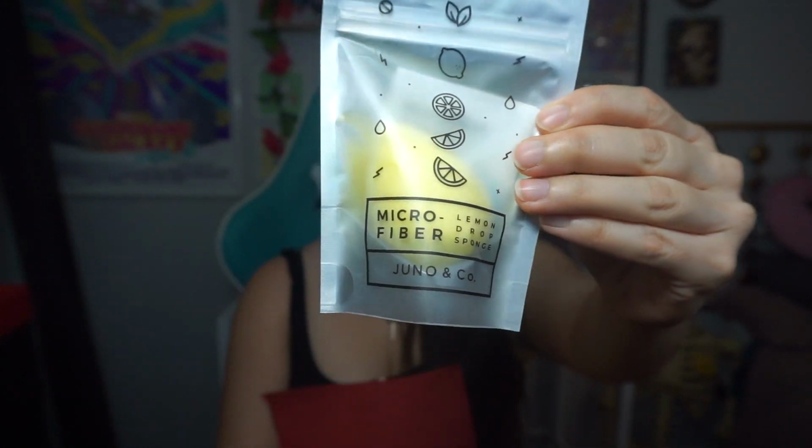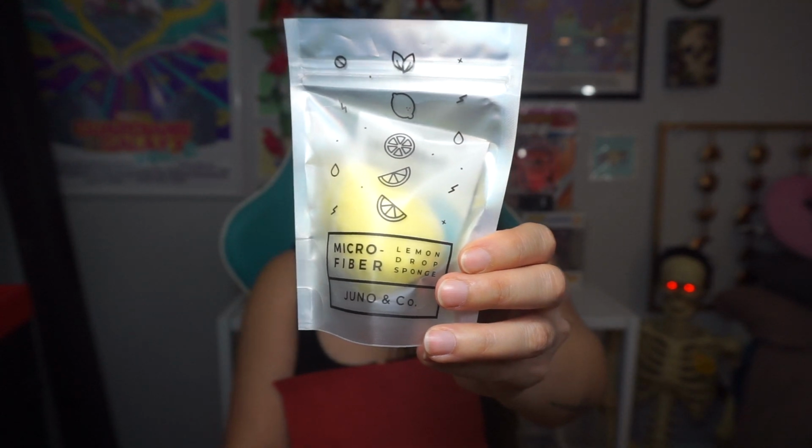Okay, let's see. I have 2 more items. I'll get this funky one. What is this? Oh, it is a sponge. Juno & Co. A microfiber lemon drop sponge. Oh, I really want this item to be exceeding my expectations. This is the last item. Okay, hopefully it's good. Hopefully it's worth it.